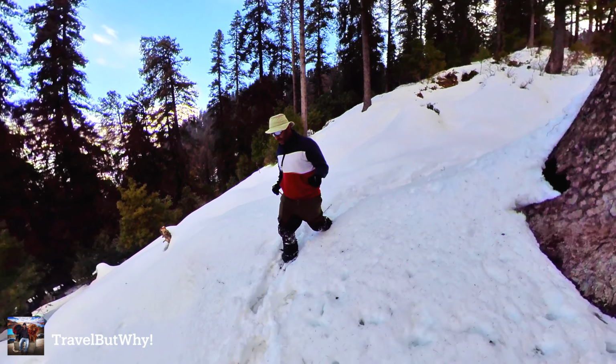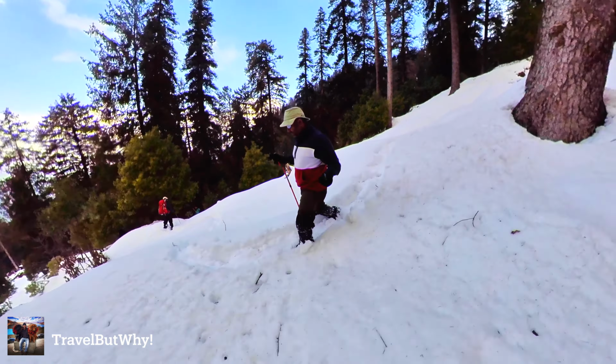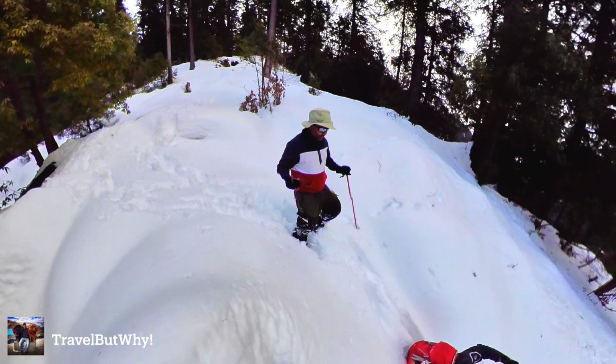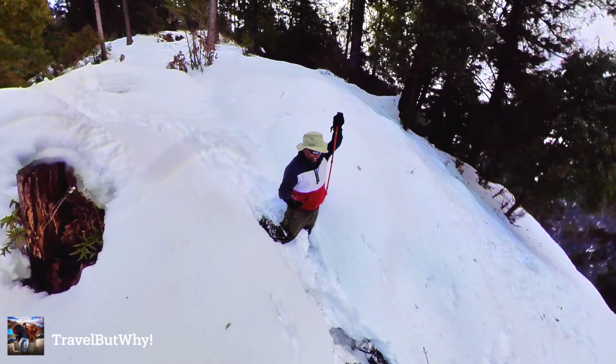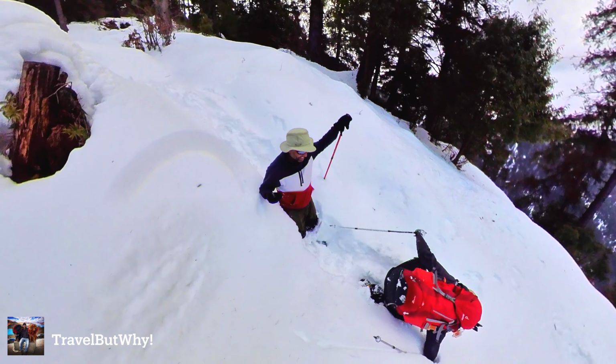Now heading back to Rijmul Cottage on the same route we came. We had planned to go a different route, but we don't have that much time, so we chose the same route. Let's enjoy the action, and it mostly happens when we are descending.